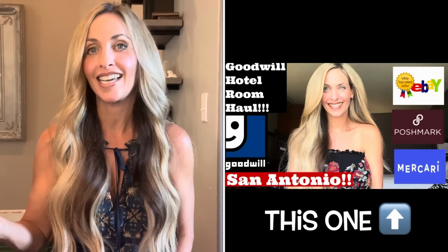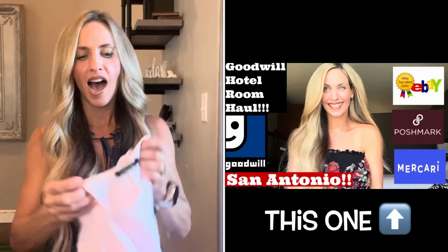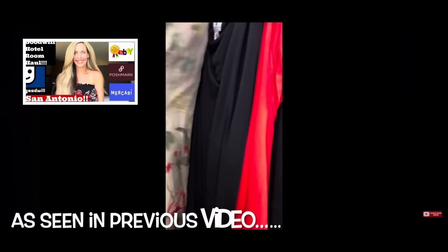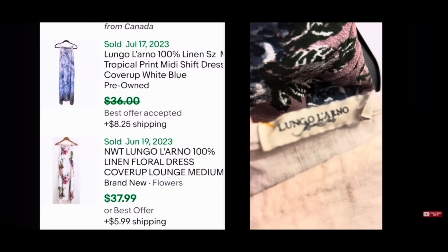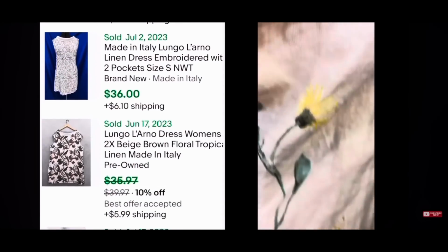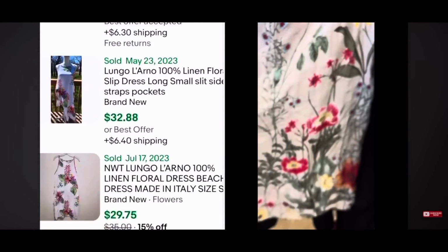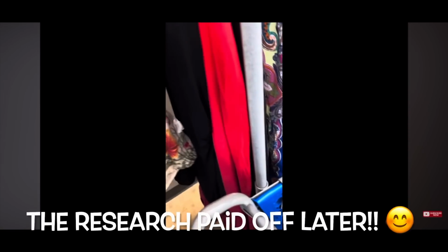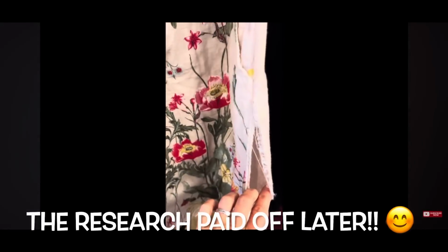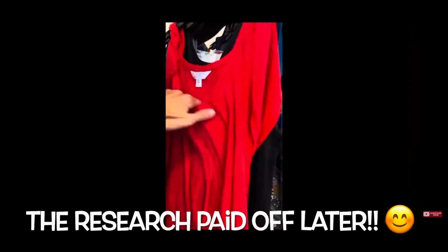Then the dresses, I found so many dresses. The first one I thought was neat because if you watched my video where I was sourcing in San Antonio a couple months ago, I came across this brand. This dress was really nice. I could tell it was linen. I saw that it was made in Italy. The comps looked really good. I was so excited. I thought I found a great dress to bring home, but then as I looked more carefully, I saw a big rip and I didn't want any sewing projects, so I left it behind.